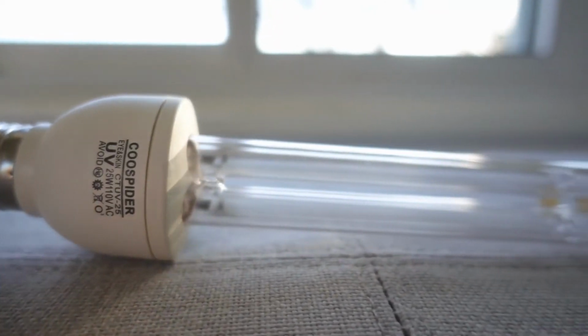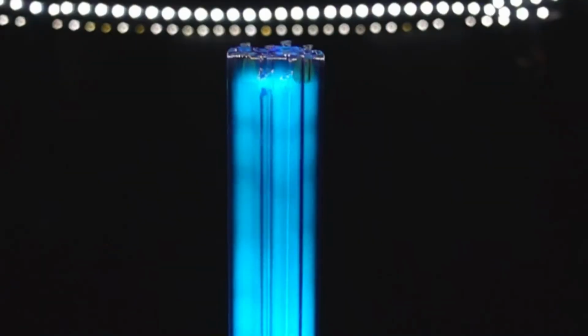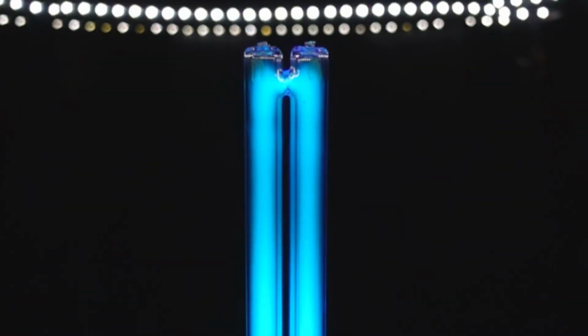UV light can have an efficient inactivation of bacteria up to a distance of 8 feet on either side and an exposure time of 30 minutes, and the lamp should be replaced once a year. The smart lamp produces visible light past 10,000 hours, and the UV output decreases over time.